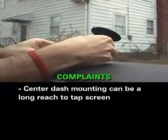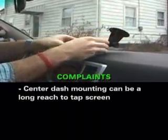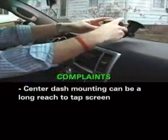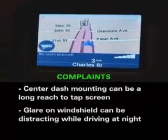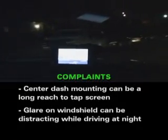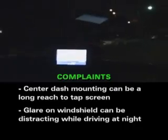There were just a few minor complaints. If you mount the Go 300 in the center of the windshield, it can be a far reach to tap the screen. I found moving it to the bottom corner of my windshield helped with that. Because the screen doesn't have a hood or shade, I found there to be a reflection cast onto the windshield that was distracting driving at night.